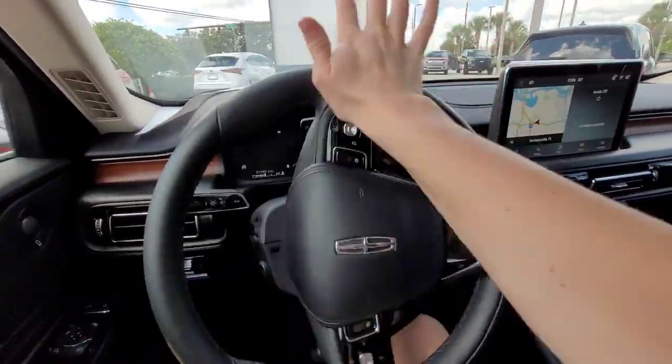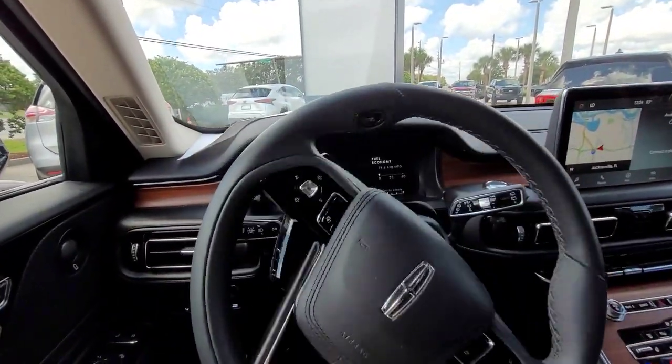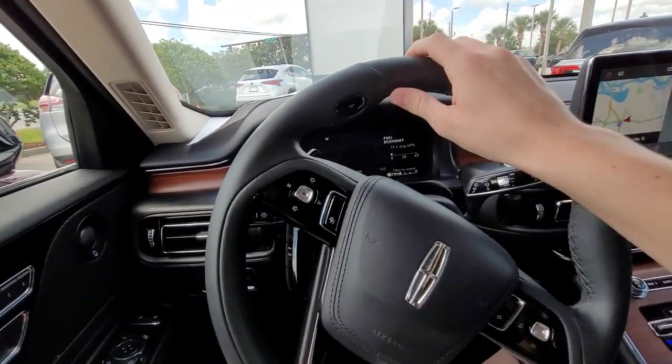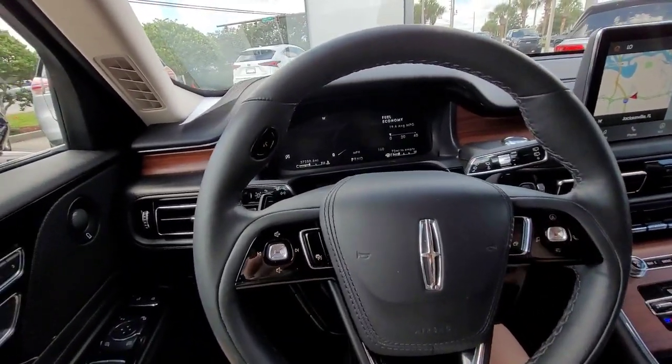Now the steering wheel itself, it's super light. I don't have to put any effort into turning it at all. It's a very nice wheel. I like the way it sits in my hand. I like the way it looks. I really like this steering wheel.